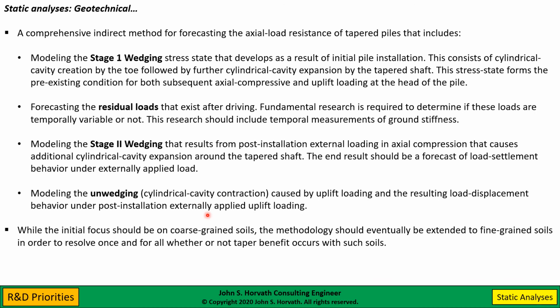And while the initial focus should be on coarse grain soils, we should at some point in the future extend the methodology to fine grain soils, so that once and for all we can see if there is a taper benefit to fine grain soils. Historically, the assumption has been that there is no taper benefit for a pile that is founded completely or primarily in fine grain soils. There's been some recent research that has suggested otherwise, but as I said, there is no consensus on this at the present time, so this should be resolved one way or the other.